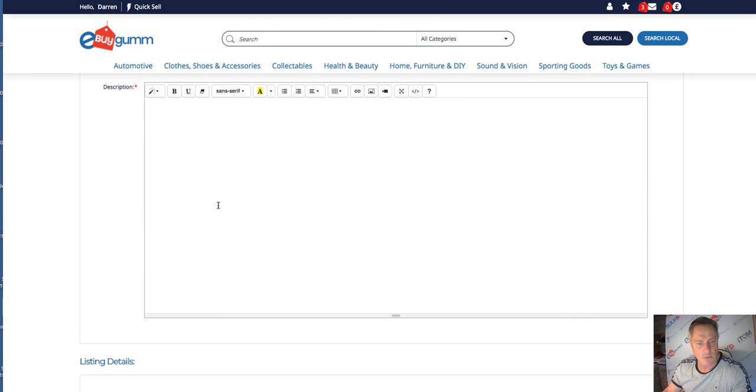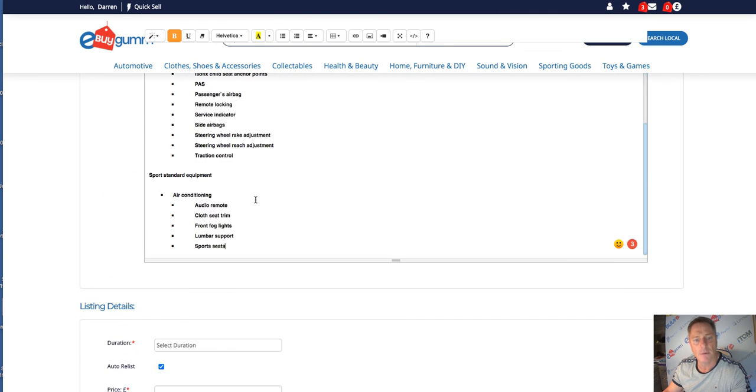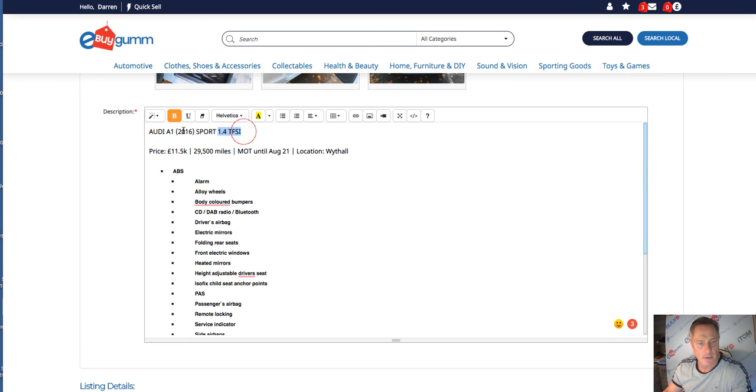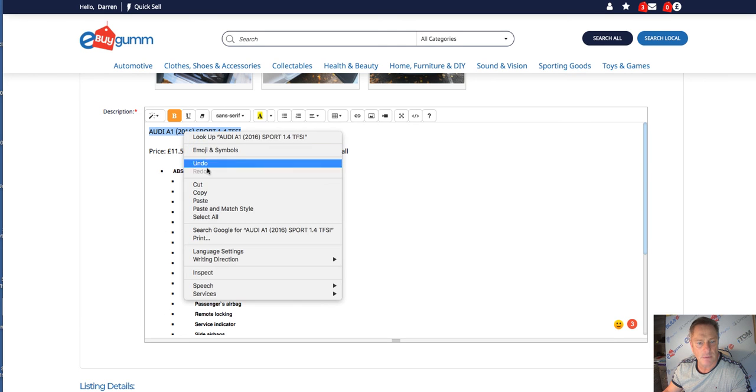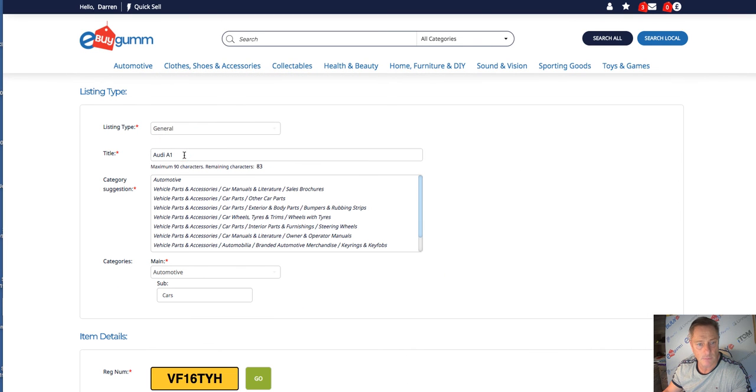We come to the actual description, and there we go. That's the description of the vehicle. Now, as quick as that again. So I'm just going to copy that title because I want to put that as the main title.